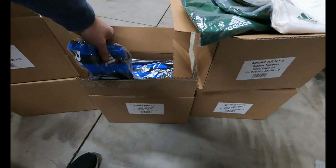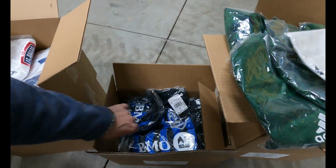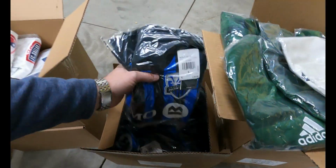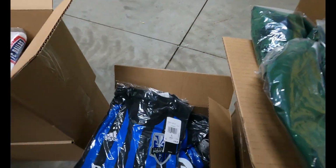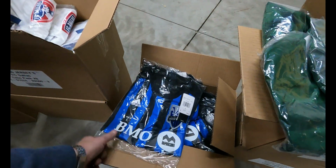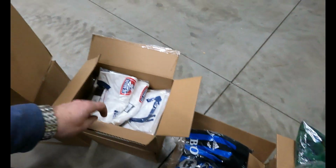What we have here is Impact. Oh, this is Montreal Impact. In general, I have noticed they happen to be a smaller size, though I was told it'd be mixed sizes. So yeah, here's a large. Look at that retail value, 90 bucks. Bam. Brand new, authentic jerseys.